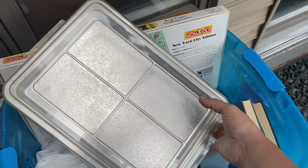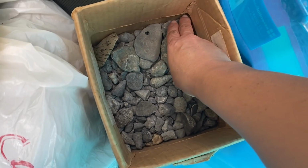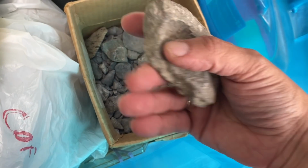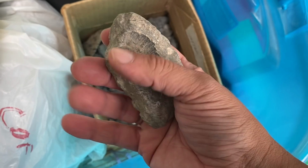I think my stepfather said she used to use it for freezer cakes or whatever. Now, this is my stepfather's collection of fossils. They used to have a lake house on Lake Canandaigua, and these are just things that he has collected throughout the years. If you remember the book previously, I brought these home for little man as well as the book.